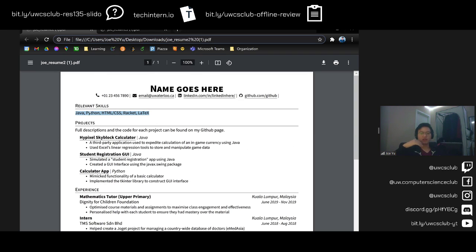If it's only a few things, you might want to omit it and put more stuff in your projects and experiences. However, I think you can definitely expand this as well, because you use things like Java, Swing, and Tkinter. These technologies, you can also add them under relevant skills, like a skills and technology section. That's going to help employers see what type of skills you have.